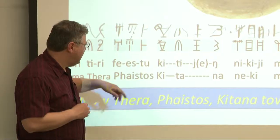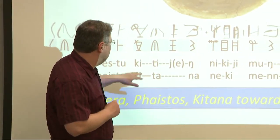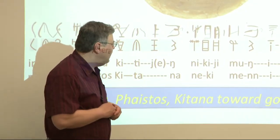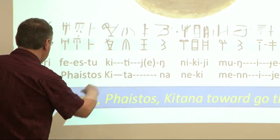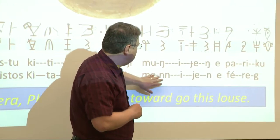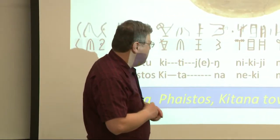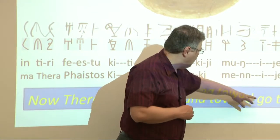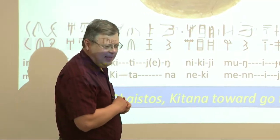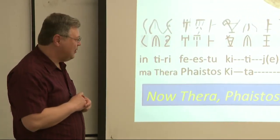Festu may be related to Festus, another city I mentioned earlier. Kitien, Katana is another town. And so there are some town names, and this is how it continues. Menni, men, is go. It's a basic word. It has to occur in some writings, because it's such a basic word, go.